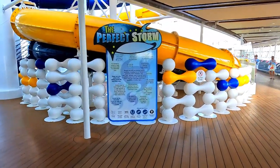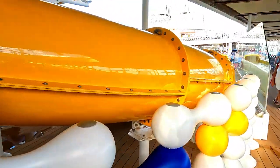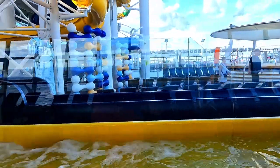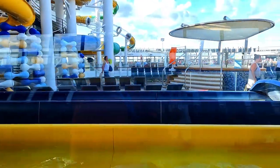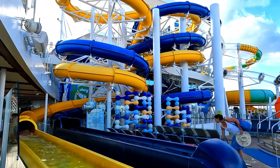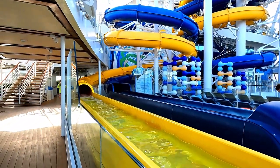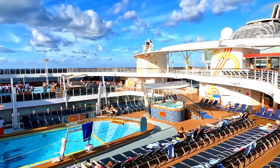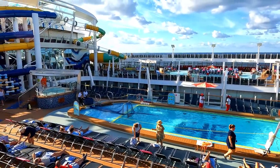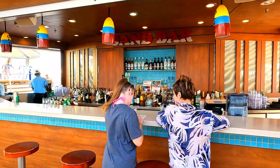Directly behind the Solarium sits the Perfect Storm, which consists of three water slides. Sitting in front of the Perfect Storm are the main pool and a beach pool. There are two bars on either side here at the pools, the Sandbar and Pool Bar.